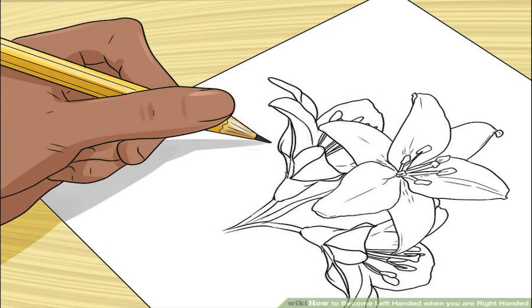7. Do some drawing. Although the goal is to learn how to write with your left hand, you can also benefit from drawing with your left hand. This will give you valuable practice in controlling your left hand, while also building strength. Start with something simple, such as drawing basic shapes like circles, squares and triangles. Then progress onto sketching items you see around you, like trees, lamps and chairs, then if you're feeling particularly confident, people and animals.